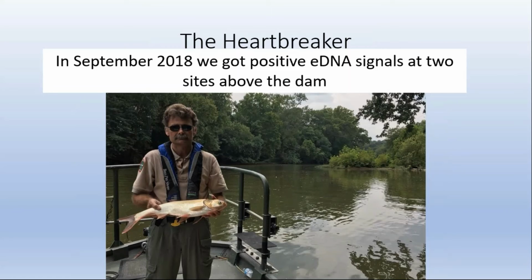Okay, so here's the heartbreaker. In 2018, we got positive eDNA signals. We had high flows, record floods, and the dam was flooded, and we started getting positive eDNA signals, and then TWRA went out and caught this fish above the dam. So yeah, that kind of stunk.